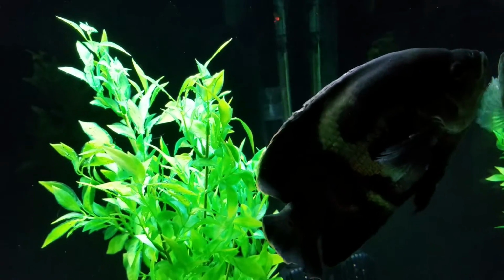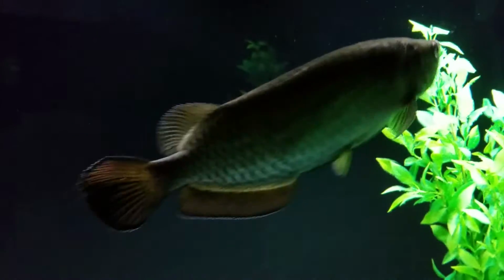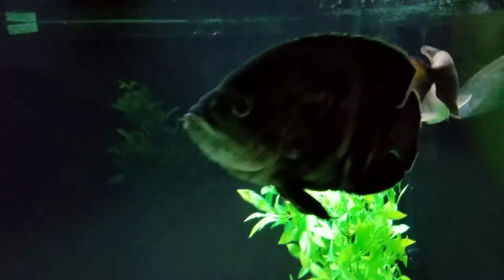That's Zeus, huge tiger Oscar, and that's Jardini Arowana. These guys are looking great. 220-gallon aquarium.